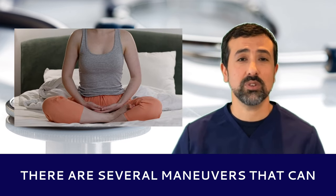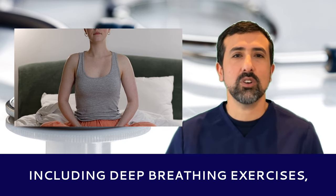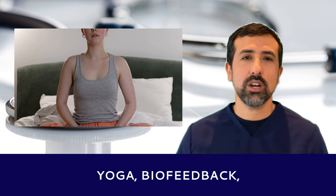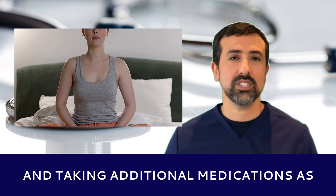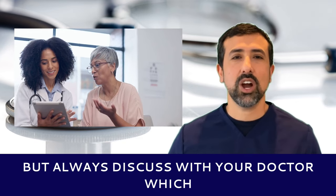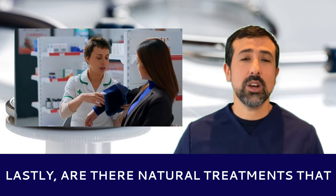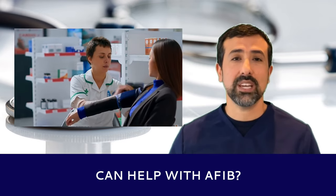But how do I stop AFib at night? There are several maneuvers that can help stop an atrial fibrillation episode at night, including deep breathing exercises, yoga, biofeedback, and taking additional medications as directed by your doctor. But always discuss with your doctor which method may be safe or effective in your case.